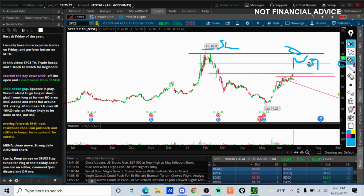51, 51.25, maybe just above that level. If not, look for a quick spike to 50 and then a small little bounce, and then we'll see if that bounce can get more follow through. For SPCE, just be careful. It is a little bit overbought. It has already popped the bull flag, so it either needs to go sideways or pull back. If you start to chase it up here, you're asking for a little bit of trouble.